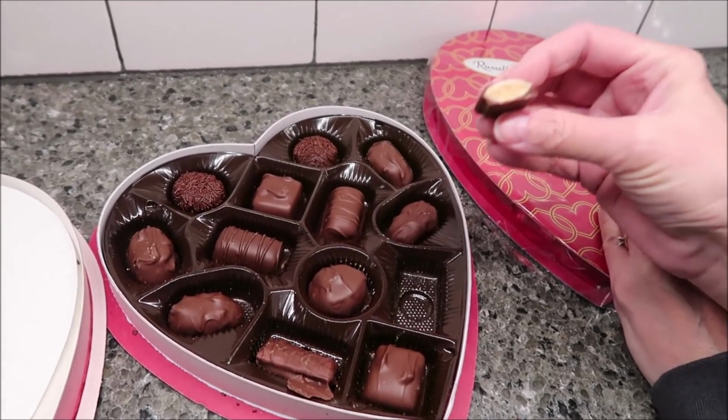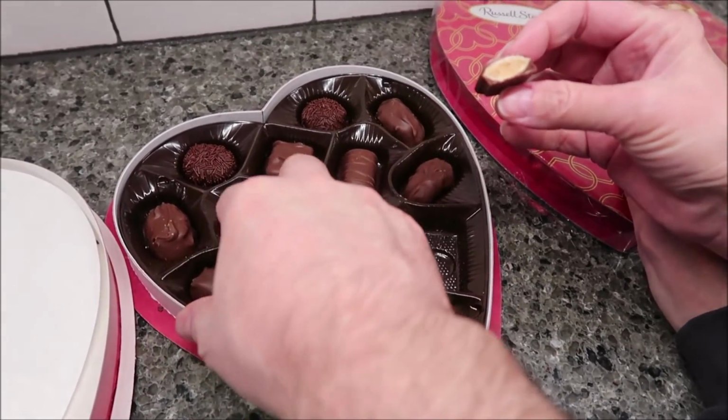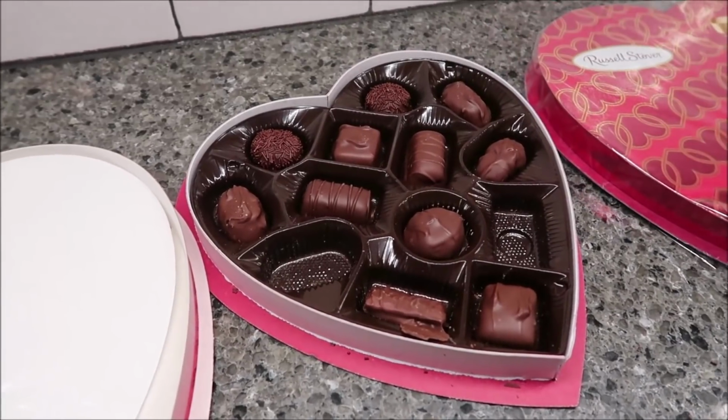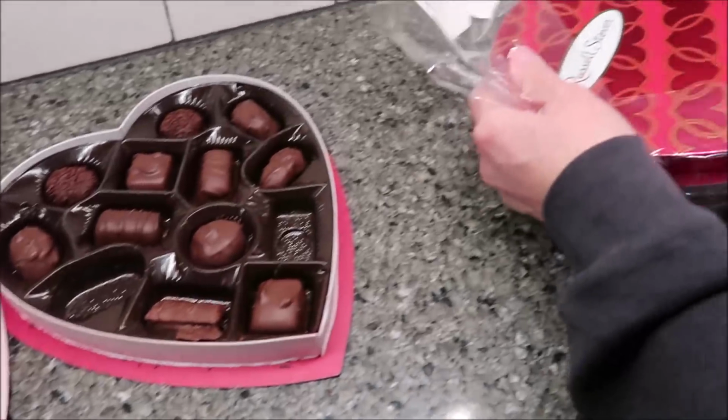Is it like a cookie? It's like one of those peanut butter logs. You know those that I'm talking about? This one looks good to me. Looks like it's got coconut. Okay. This is the caramel. Oh, that looks good. It was good.